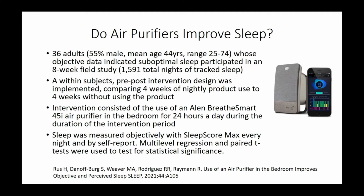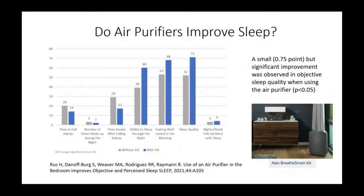They had 4 weeks of nightly product use and then 4 weeks without using the product. The product was an Alen BreatheSmart 45i air purifier that was on in the bedroom environment 24 hours a day. The sleep was measured, again, with the Sleep Score Max, and then multi-level regression and paired t-tests were used to test for statistical significance. If we look at these subjective measures, you can see all of these improved. Time to fall asleep improved, number of times woke up during the night was reduced, and time awake after falling asleep was reduced. Ability to sleep through the night, feeling well rested in the morning, and sleep quality all improved with the device.